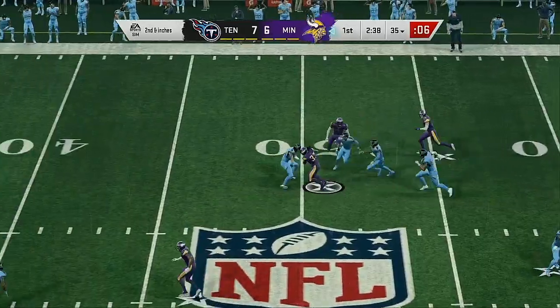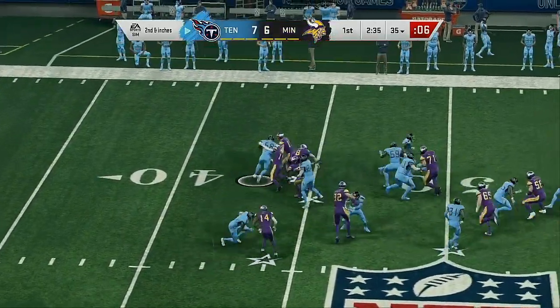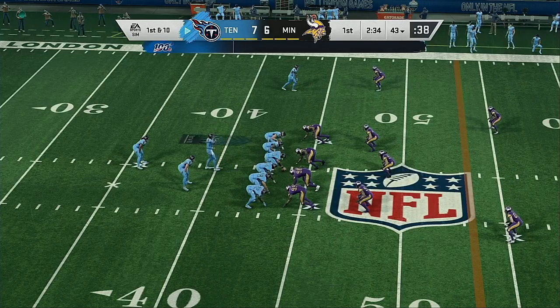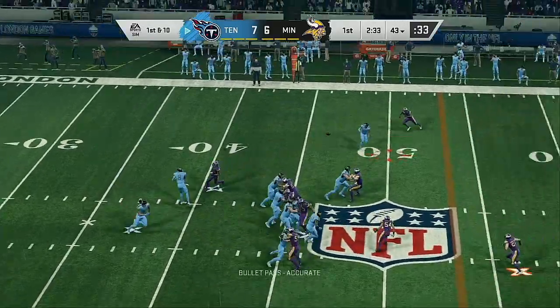Cousins gives way to Cook. Cook stripped, the ball's out. It's picked up by the Titans. And the possession is theirs at their own 43-yard line. So good starting field position for them here as they come up first and 10 at their own 43.